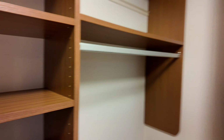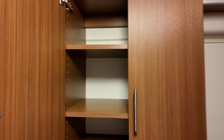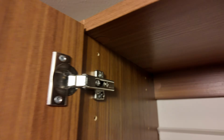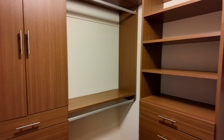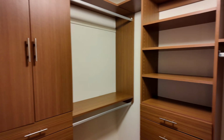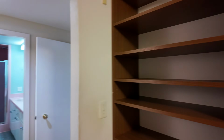This feels relatively new. Now, this could be 20, 30 years old, I don't know, but it's in excellent condition. This seems to be a newer style hinge. But if this is a newer addition to the home, this closet design, they did a great job. This looks like a mid-century feel. It gives me the vibe, right?